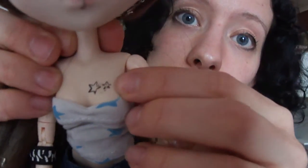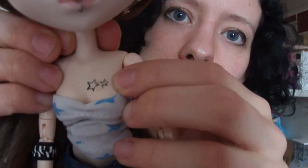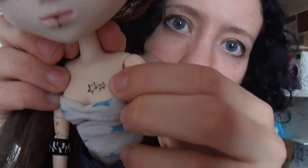And I tried to paint some as well, which kind of looks okay, but it doesn't really look tidy enough to look like tattoos. So yeah. Okay, so that was tattoos.